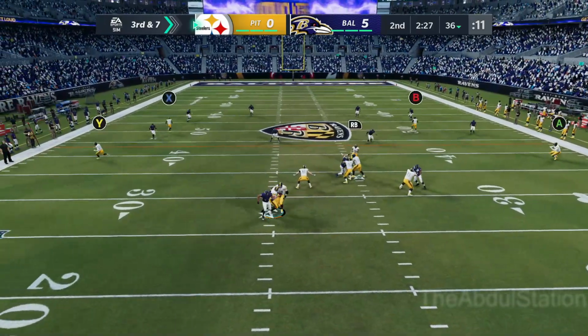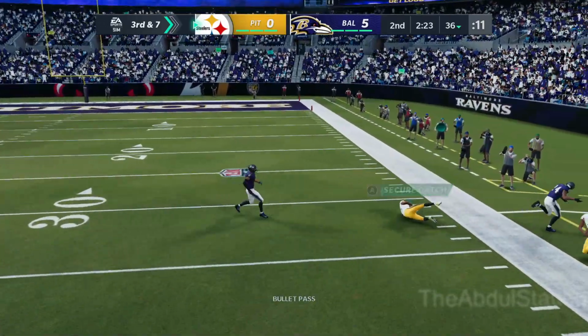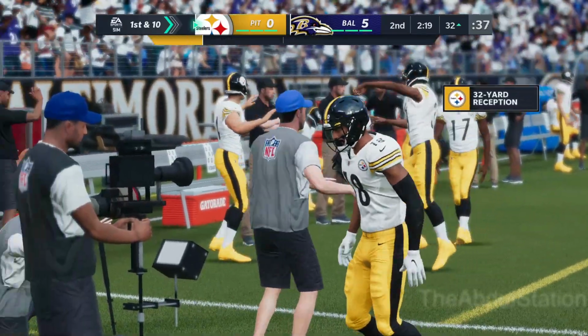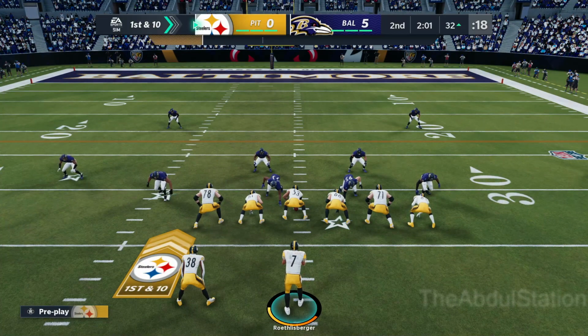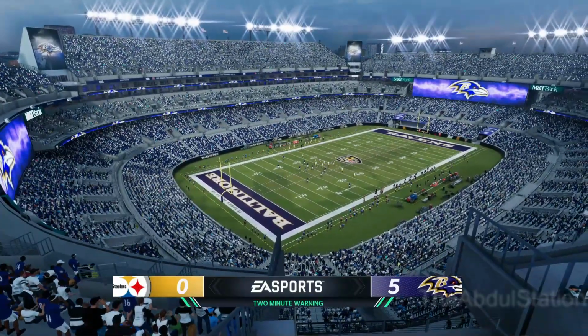On 3rd down, Roethlisberger. He's going to fire this thing deep right side, and that's caught inside the 35. And he will have a Steelers first down as they're able to get the 3rd down conversion. And the Steelers first down. 2 minutes remaining in this first half of football.